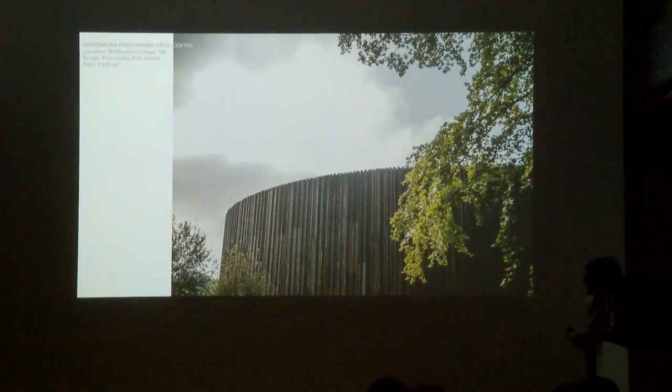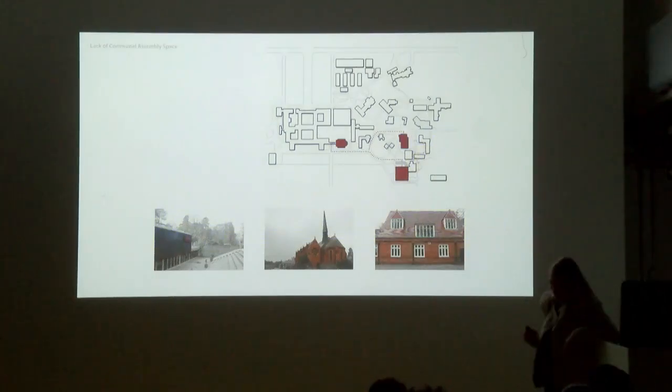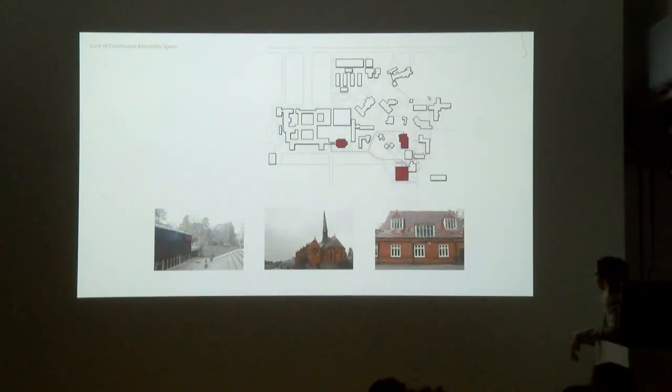Wellington College was a competition that we were invited to at a later date. There were four architects, and we were invited 10 days before the competition was due to finish. And the school said, you may join, but you're not getting more time. So we literally had 10 days to do this project, which really meant that we had to sharpen our decision-making process and be very, very quick about it.